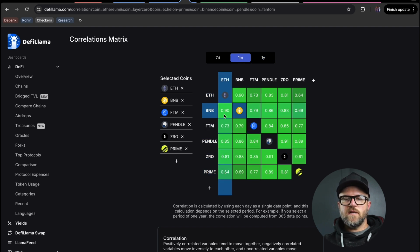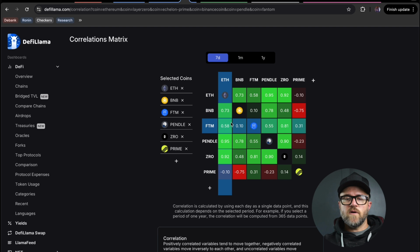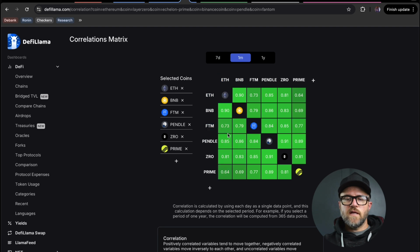On the monthly, 90% ETH to BNB ratio as far as correlation goes, and that has been, for the most part, super true for me. Although 73 over the last 7 days. Makes sense why I got out of range there. But Pendle has been in range quite a bit for me, which is great. Looking at the monthly again, yeah, Pendle, Prime, Zero, they're all above 50%, and that's what we want to see.